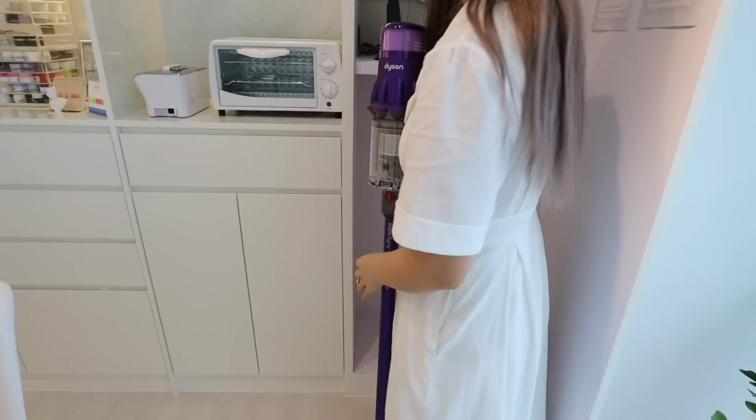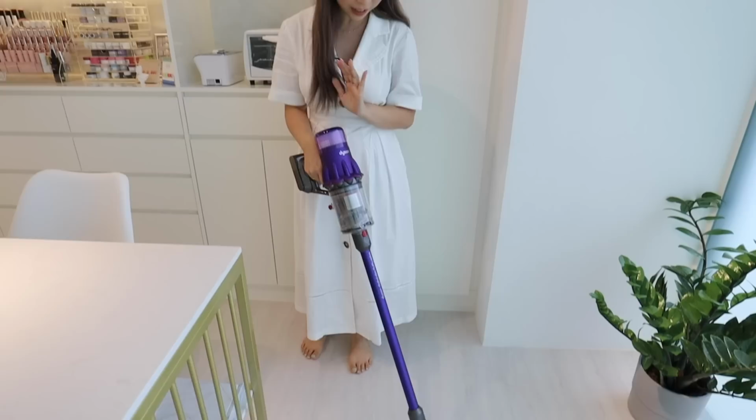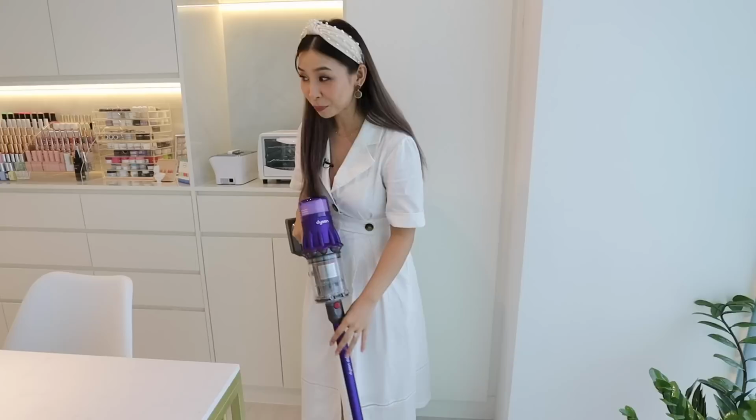It's my Dyson, guys. You know, as you get older, you just gawk over things like this, a vacuum cleaner. It is the Dyson Digital Slim Fluffy Extra, and I think it's definitely the latest Dyson. I really love this thing. So usually after a client, I'll just clean up and this baby sucks everything.